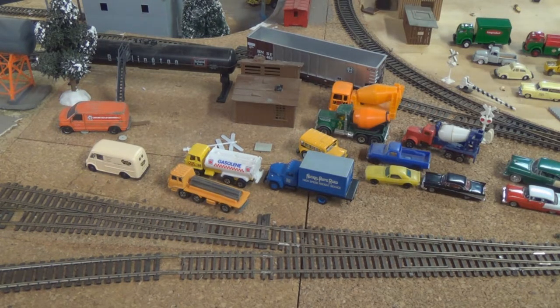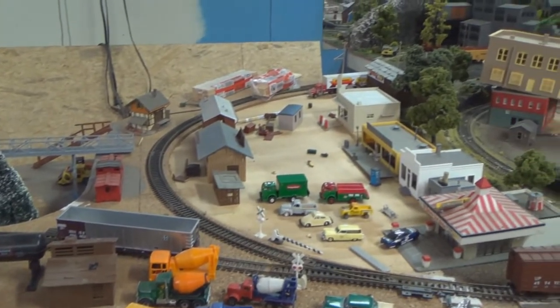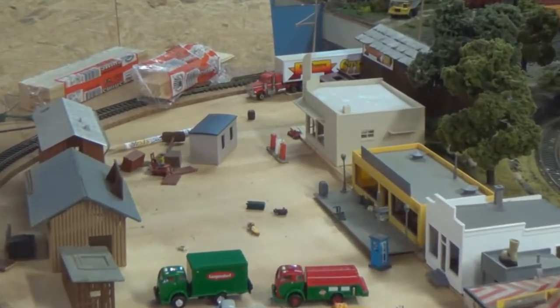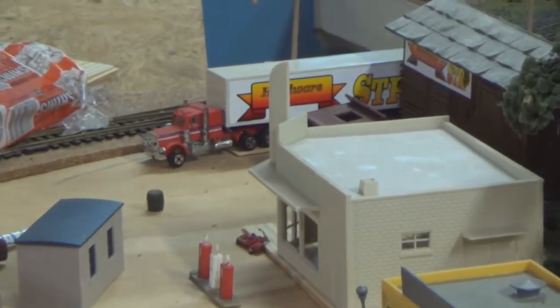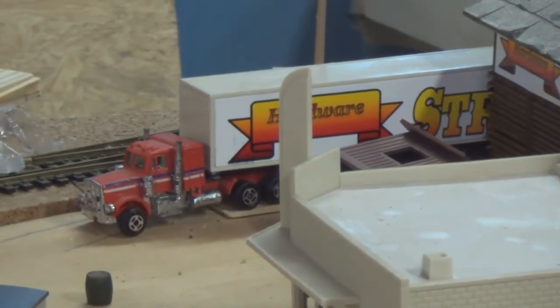Now let me take you over and show you something else. Let me zoom you over here. I have a tractor trailer rig that I modified, and I did this quite a while ago now. And I'll walk over there and I'll pull it out a little bit.